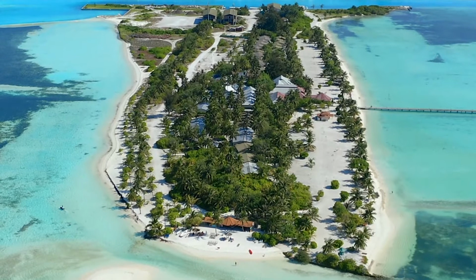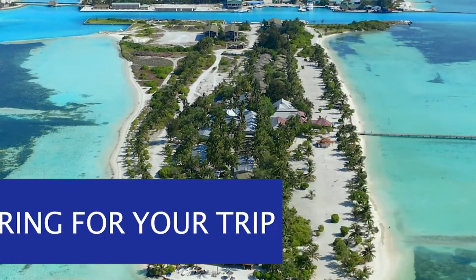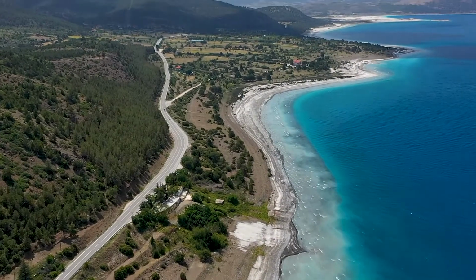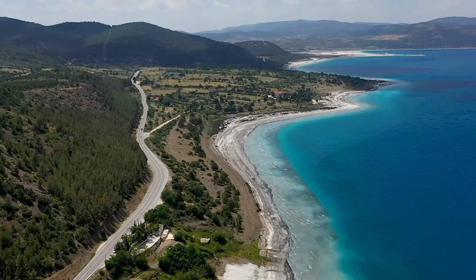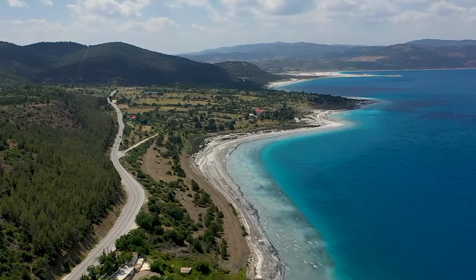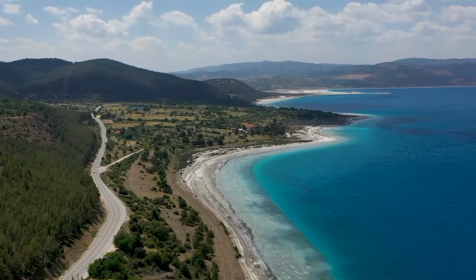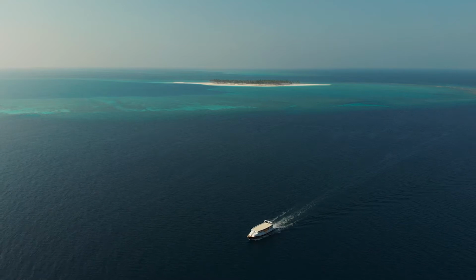Preparing for your trip. Before you leave on your trip, be sure you have a valid passport. Injections are not required for travel to the Maldives. Because the islands do not have many shopping opportunities, it is crucial to consider the fundamentals when packing for the Maldives. The most crucial items to bring are some protection supplies, such as sunscreen and a hat, as well as some longer clothing for when you need to dress appropriately in public, and, of course, light summer clothing and swimsuits.